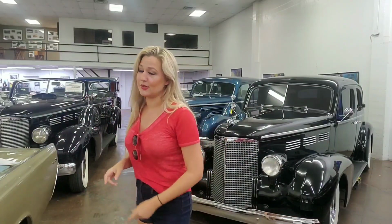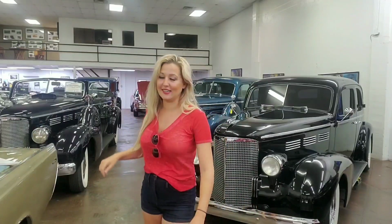Now, this is owned by one of my favorite people, a mentor and kind of a second father to me, George Finley, and he owns more 1938 Cadillacs than I have fingers. He's got quite a few, and this one's one of my favorites. Why that is goes all the way back to teenage Caitlin years. I would come in here and detail all these cars because I was a top-notch detailer and I charged a lot. I'm just kidding.